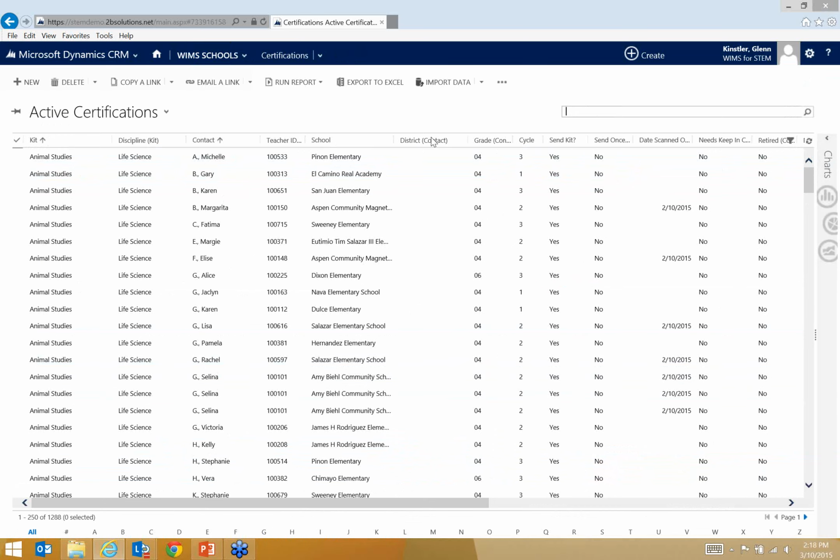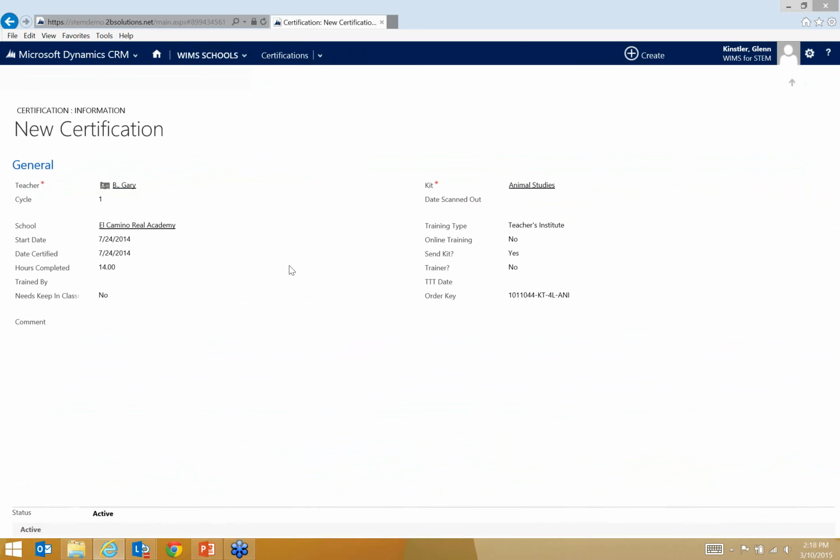Again, if I wanted to sort, I certainly can. If I wanted to open up this record and see when it was created, I can. So notice this was created back in the summer of 2014. You know, she was trained at a Teachers Institute. We'll dive into certifications a bit more in a future webinar, but I just wanted to let you see it.